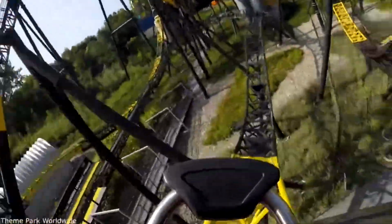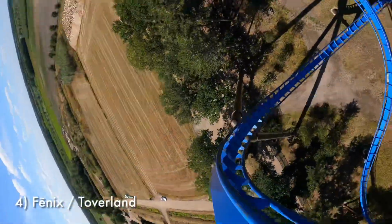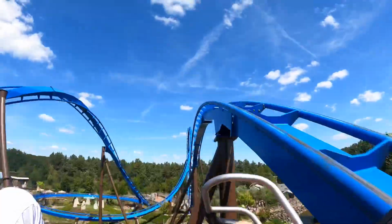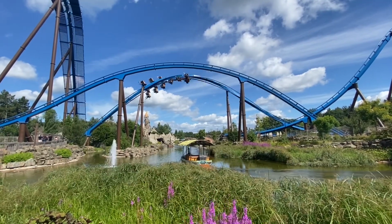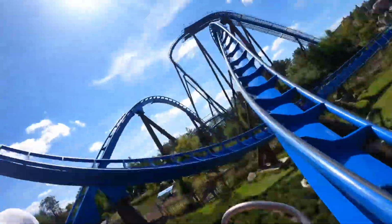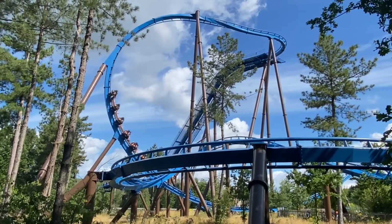I'd highly recommend making this one of your priorities when visiting Walibi, Holland. Number 4, Phoenix at Toverland. I've ridden many B&M wing coasters, and contrary to a lot of enthusiasts, I've loved every one I've experienced. But of them all, I think Phoenix really excels in pacing, which is something no other wing coaster by B&M can compete with. It feels like you're blasted by positive G's and then whipped through an inversion back to back on this thing. Not to mention, it's incredibly well themed, visually beautiful, and glossy smooth.